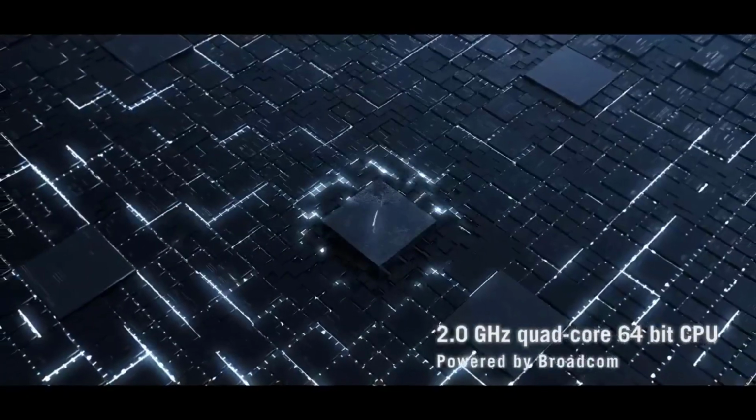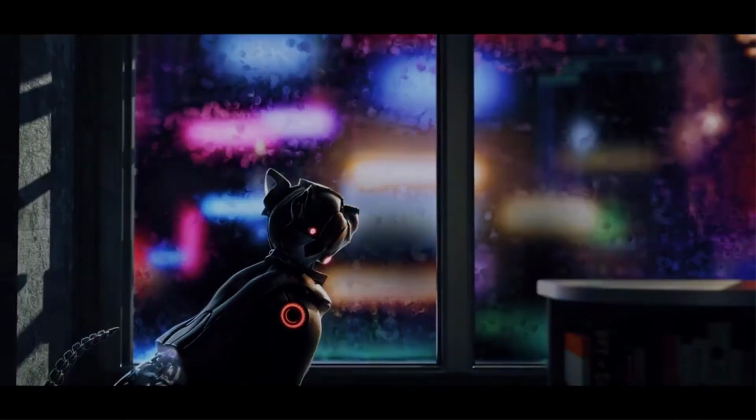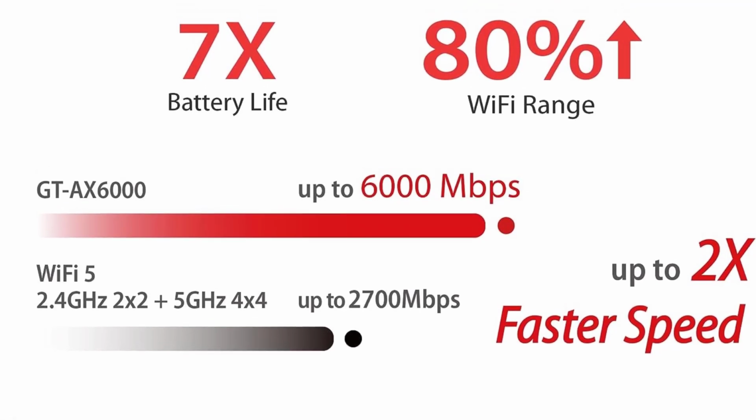It's easy to prioritize gaming devices or activity, and there's a mobile game mode, simple port forwarding, and a dedicated gaming port. Speaking of which, you get two 2.5 Gbps ports, one WAN/LAN and a LAN, 4 gigabit LANs, one USB 3.2 Gen 1 and a USB 2.0.